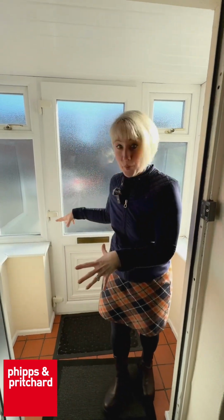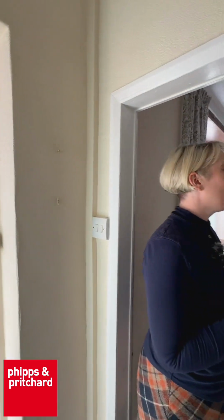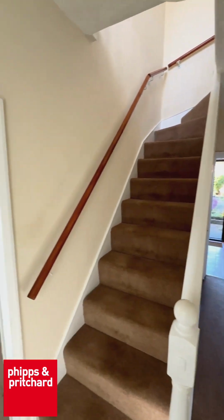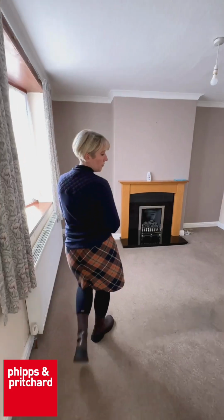Welcome to 24 Habberley Street, a two bed, mid terraced, fantastic location. Let's take a look around. So you join me in the porch. And then stepping into the hallway, we've got stairs leading up to the first floor and then doors to the rear, the kitchen, the dining room, and then we've got the front lounge.